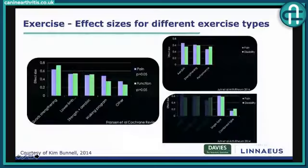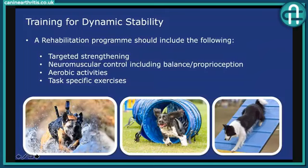Could you just touch on there where it says neuromuscular control for balance and proprioception, just for people that might not know what proprioception is? Could you just describe that for us, please? So proprioception is the awareness of our joints in space, essentially. So it's the body's response to movement and speed within the joint, so the body can respond in a way that will protect that joint.